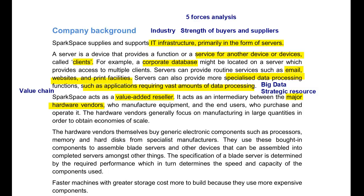And of course you can imagine that things like after-sales service will be very important, because if we set up a server system for a customer, then we leave, and a month later they have problems with the server. They may have spent hundreds of thousands on this server system, and therefore they will want to be able to contact Sparkspace, to have Sparkspace send out an engineer, send out someone who can fix the system. So there are a lot of ways in which Sparkspace can add value here.